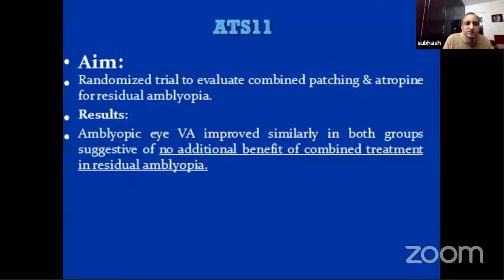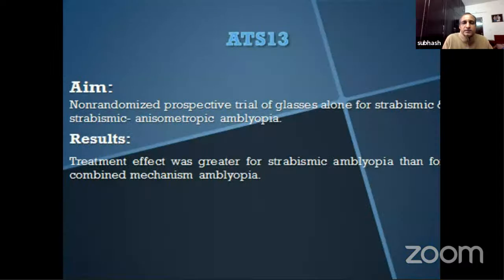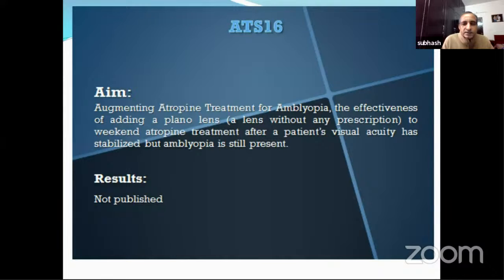Then ATS-11 was conducted with the aim to evaluate combined patching and atropine for residual amblyopia, and it was concluded that visual acuity improved similarly in both groups. That is suggestive that there is no additional benefit of combining patching with penalization in residual amblyopia. Then in ATS-13, a non-randomized prospective trial of glasses alone for strabismic and anisometropic amblyopia was conducted, and the treatment effect was greater for strabismic amblyopia. Then ATS-16 is being conducted regarding augmentation of atropine treatment for amblyopia, the effectiveness of adding a plano lens, and the results are not published.